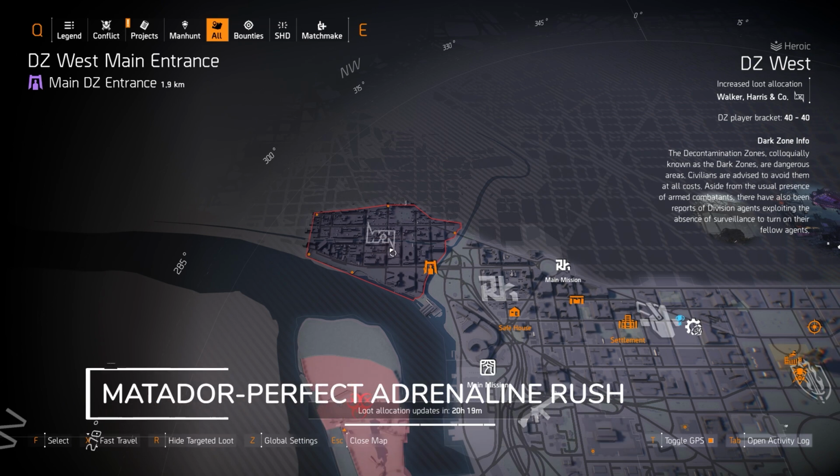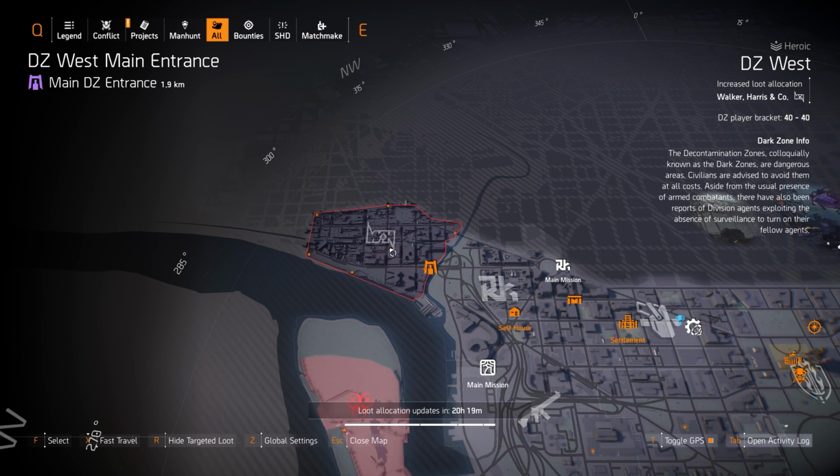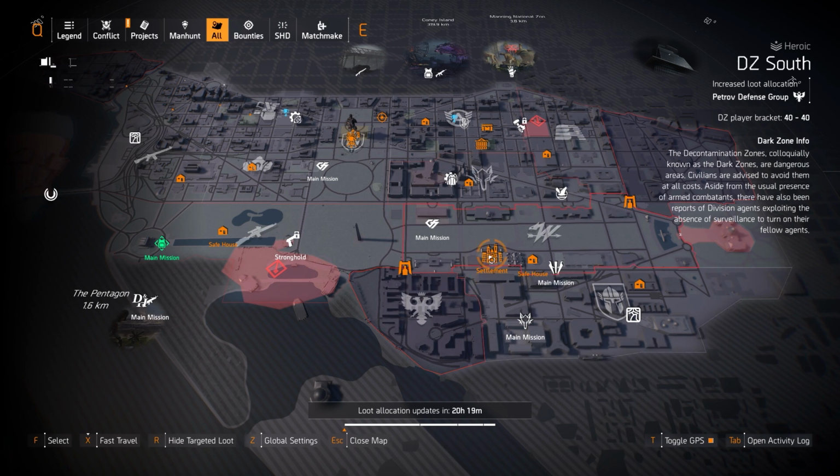As far as Walker Harrison Co. targeted loot goes, you can get the Matador with perfect adrenaline rush, and you can even get the Chain Killer with perfect headhunter on it. Now, of course, the Matador with perfect adrenaline rush is the DZ exclusive, so I would pick that up today. Over here in DZ South, we really don't have much. We got Petrov, which doesn't have a DZ exclusive, and there's nothing at the vendor that's worth mentioning.